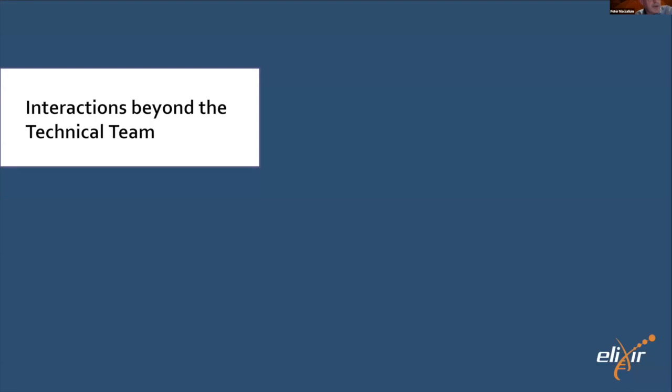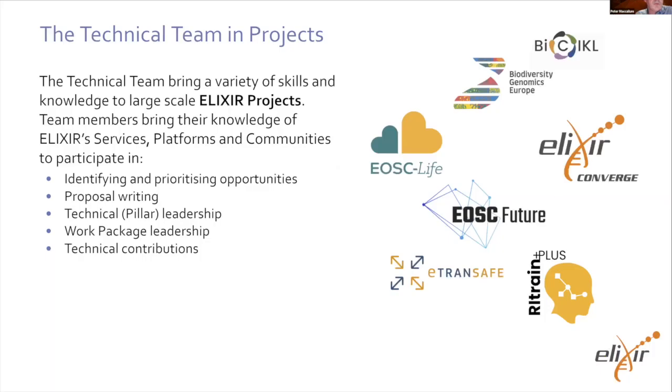So we don't just interact with the platforms and the communities, those are our ELIXIR internal structures. We also interact with the other teams in the ELIXIR hub, and we interact beyond ELIXIR as well. So I'll take you through some of those activities as well. So the first thing is that the platforms and communities that I've talked about all represent structures which are funded under the ELIXIR program. So the subscription funds of the member nodes form the ELIXIR program and fund those commission service and implementation study projects. That is not our only source of income.